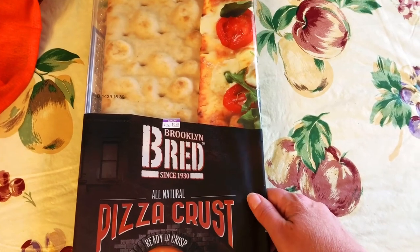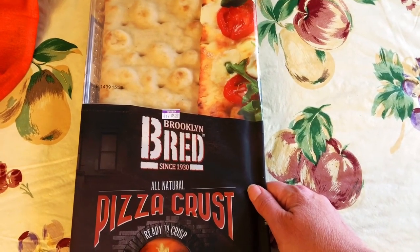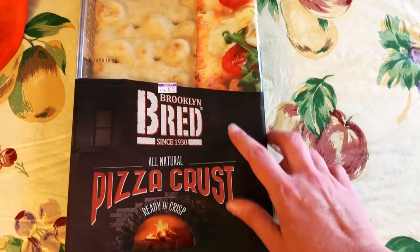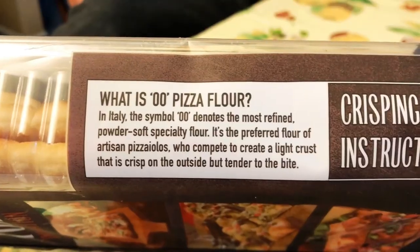You want to be careful about buying some of the popular brand names that sell pre-made dough that have a lot of unpronounceable ingredients. Usually if you go to the bakery section, you can find some better choices.